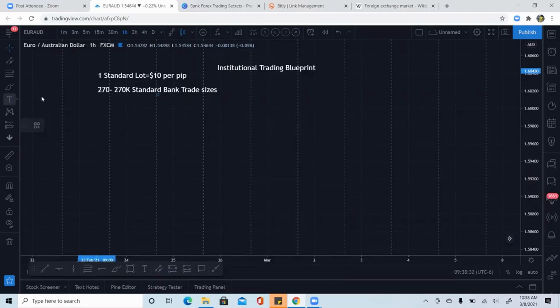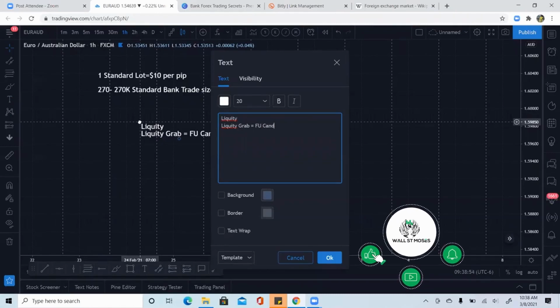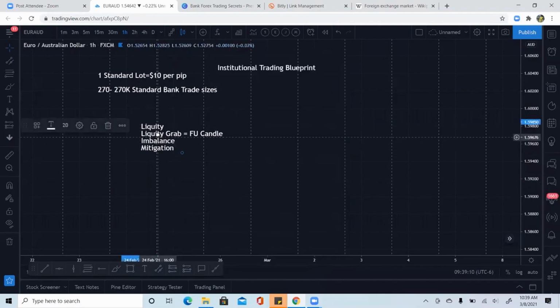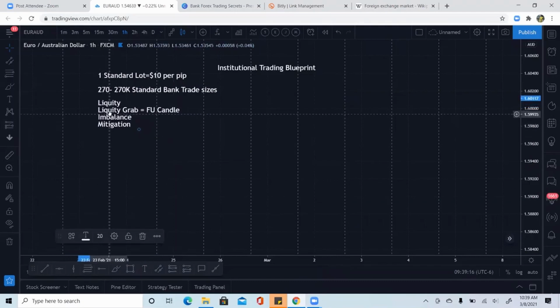So there are four key terms that you want to know: liquidity grab, which a lot of retail traders call the FU candle, and you'll know why, imbalance, and mitigation. Those are the four pillars of institutional trading. I'm going to show you what that looks like.